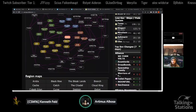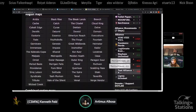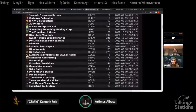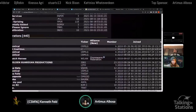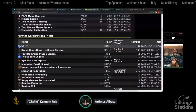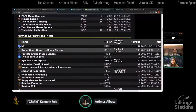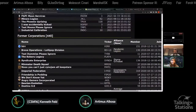Looking at corporation and alliance moves, we had a really cool one. Specifically, in Test Alliance, please ignore. It is a very storied corporation. I don't know their full history, I just know the name. And it is HIRR, HIRR, recently left Test. They haven't gone anywhere else yet, so we don't know what's going to happen to them. But you may recognize the name, and I'm sure we'll have one of our resident historians, so to speak, discuss more about the significance of them and what they do later. So keep an eye on that.